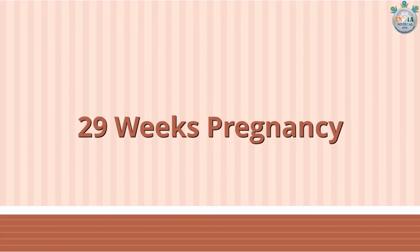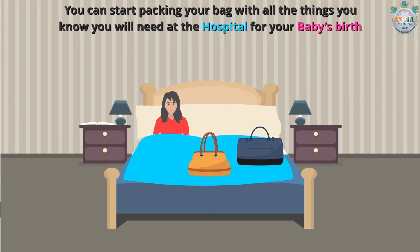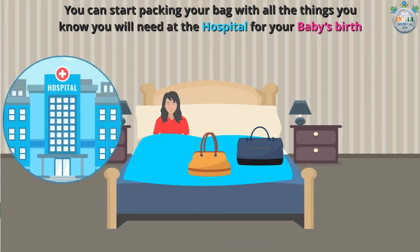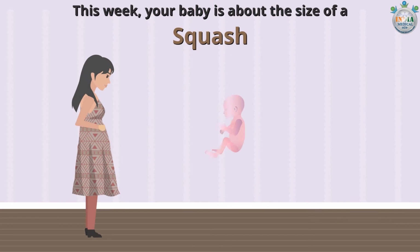29 weeks pregnancy. It is now a good time to start stocking the nursery with baby care essentials. You can start packing your bag with all the things you know you will need at the hospital for your baby's birth. How big is my baby at 29 weeks pregnant? This week, your baby is about the size of a squash.